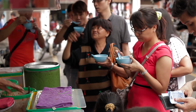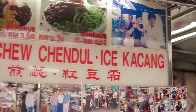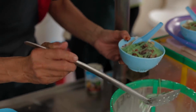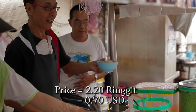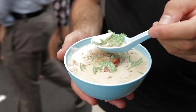Let's start with number 5, Chendol. I had to sneak a dessert in the top 5, especially because this dish is so famous in Penang. Shaved ice is covered with coconut milk, palm sugar syrup, red beans, and green rice flour noodles. It's definitely worth a try, especially if you need to beat the heat and cool down. So sweet.